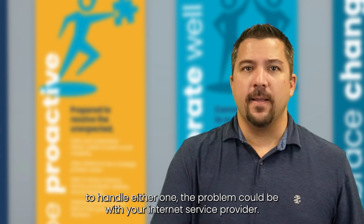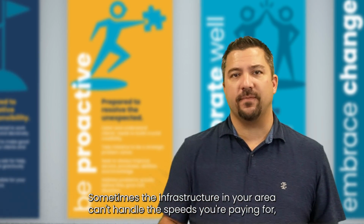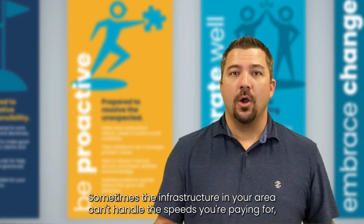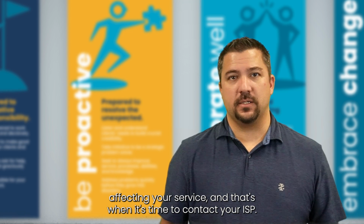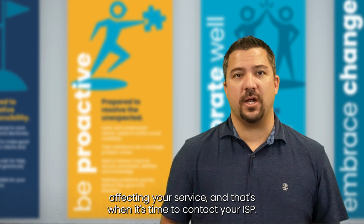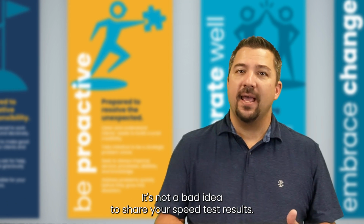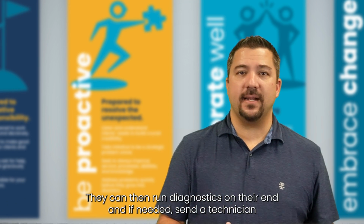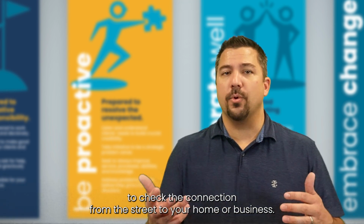If neither of these seems to be the issue, or you're really not sure what to do to handle either one, the problem could be with your internet service provider. Sometimes the infrastructure in your area can't handle the speeds you're paying for, or there could be a maintenance or outage affecting your service. And that's when it's time to contact your ISP. It's not a bad idea to share your speed test results. They can then run diagnostics on their end, and if needed, send a technician to check the connection from the street to your home or business.